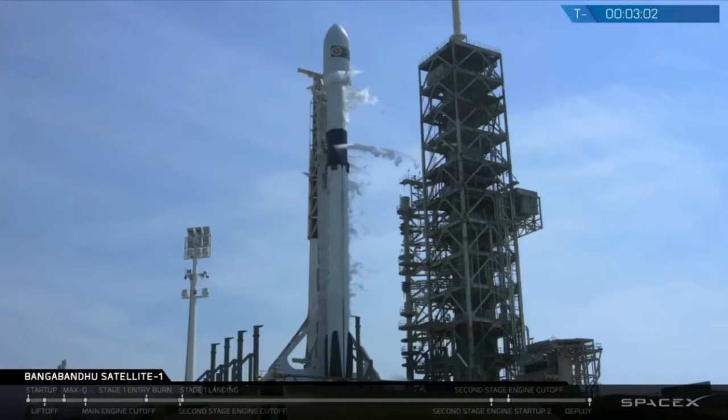And stage one LOX load is closed out. Otherwise, the drone ship is on standby in the Atlantic Ocean. The payload is healthy and go for launch. The range is also go for launch. And at this point, we're inside of T-minus 3 minutes and getting pretty close to T-zero. Strongback lower has ended. Strongback's at 88.2 degrees. So let's listen in to the last couple minutes of terminal count.